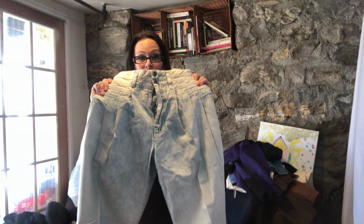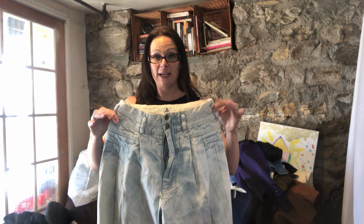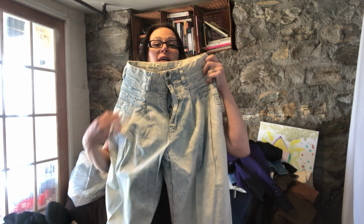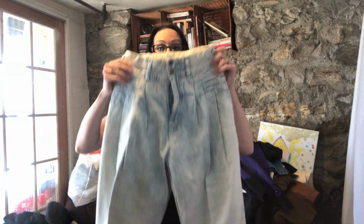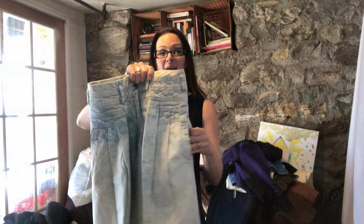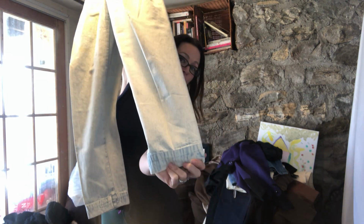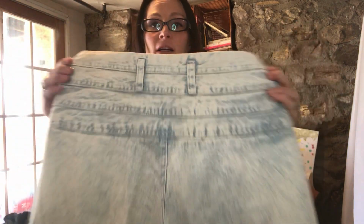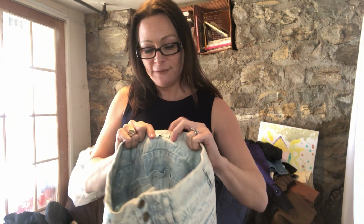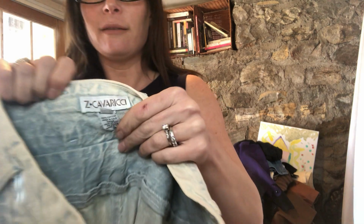Z.Cavariccis are known to have this very high tight waist. They have the pleats. They are generally jean material, not always though, cotton for sure, and some of them are dyed. They have pockets and they have the tapered leg at the bottom. Now, if you guys have never seen a pair of Z.Cavariccis, you need to just do a little research, check it out. I haven't even done the comps. I don't even know what they're selling for, if they're selling for anything special, but I love them, so I don't care.